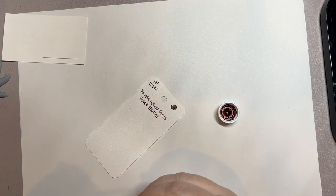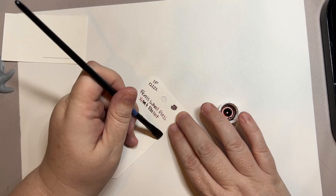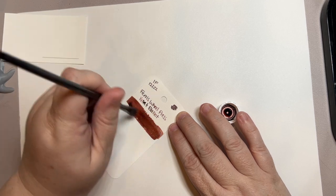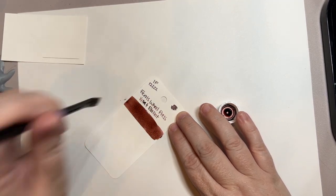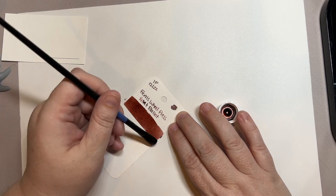Okay, so let's quickly swatch this. I have successfully dripped off all the ink.